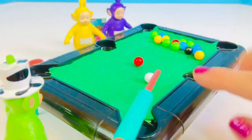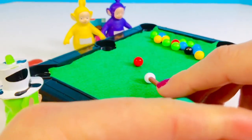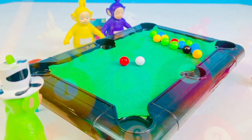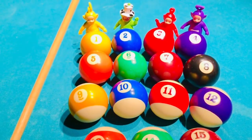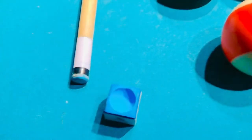Now let's get back to the game. We're going to try to hit the red ball into the side pocket. Oh, I didn't quite hit it hard enough. Did you know that we love to play Pool as a Family? Tiny Treasures Mini is getting very good.